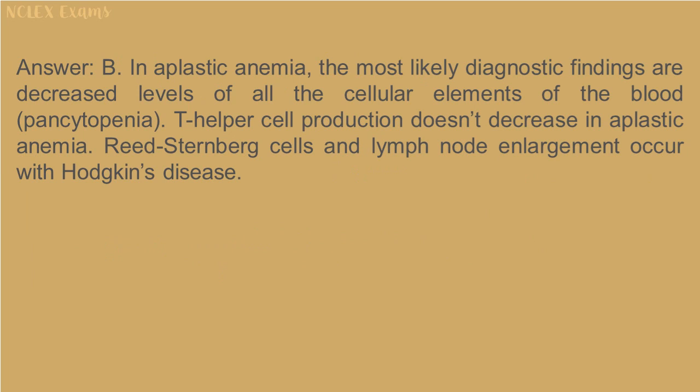Answer: B. In aplastic anemia, the most likely diagnostic findings are decreased levels of all the cellular elements of the blood, pancytopenia. T helper cell production doesn't decrease in aplastic anemia. Reed-Sternberg cells and lymph node enlargement occur with Hodgkin's disease.